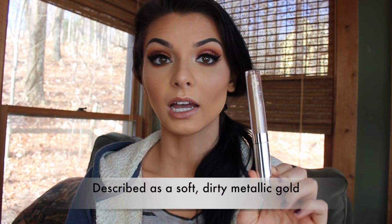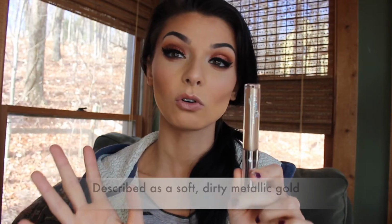And then this next one is called PYT. It is a really light metallic pale gold color. I'm definitely one of those people that's gonna try it all over my lips, but I also think it's gonna be super pretty to pop on the center of another lip color to really make it pop. So I'm excited to play around with this lip color and see what kind of looks I can do with it. The next one is in the shade Zebra.